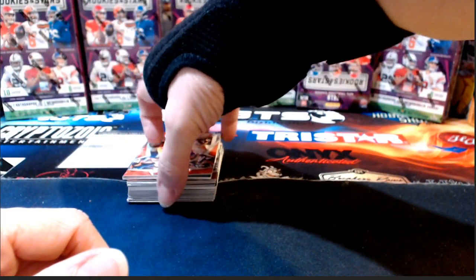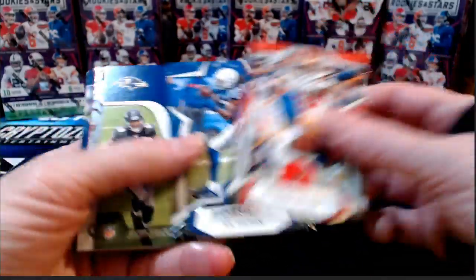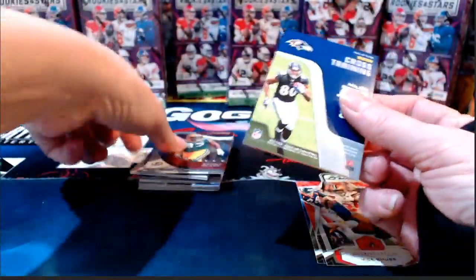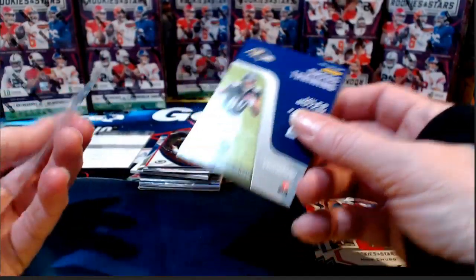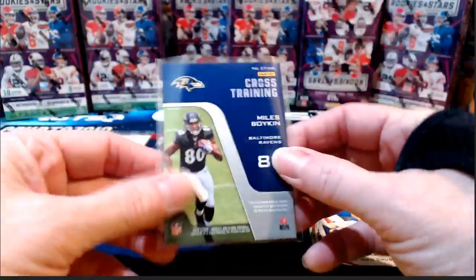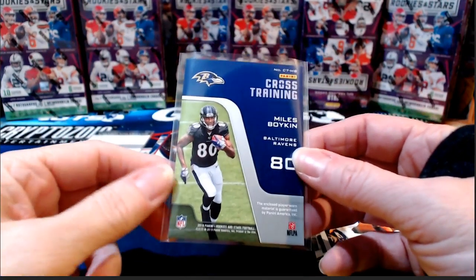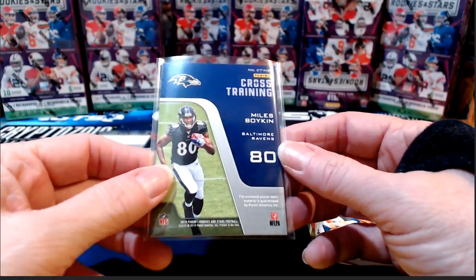Uh-oh, Jay Allen said, don't tell you that, you skipped for a reason. Well, I don't know, man. I'm pretty sure we did hit him in something, though, really recently. It wasn't out of this most recent break of Immaculate, but a break within the last week was Drew Brees. I think it was out of a different Immaculate break, maybe.